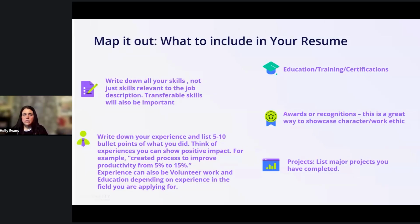Write down all of your skills, not just skills relevant to the job that you're applying for, but those transferable skills. Hard skills and soft skills are also going to be important too. So just go ahead and write all of that information down. Write down your experience and list about 5 to 10 bullet points of what you did.